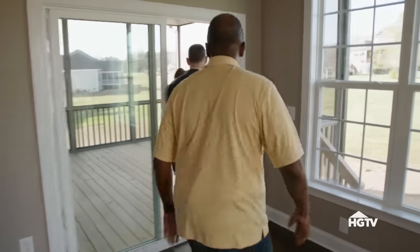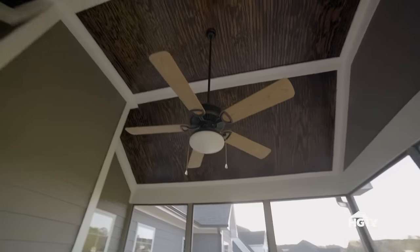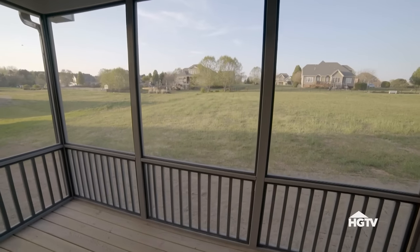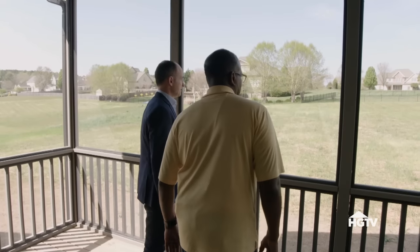And you got the nice screened-in porch. Look at this. Isn't this beautiful? Beautiful, the high ceilings. Ken, as you can see, there's enough room back there to build your own personal tennis court. I'm impressed. Okay, let's have a look at the bedrooms. All right.